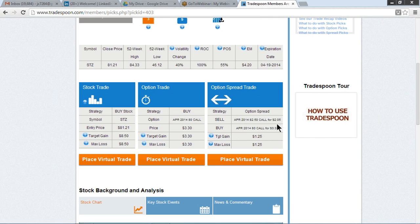Now, to offset that purchase price, we're going to look at the $82.50 calls, which are $2.50 above the strike that we're buying, the $80 calls. We're going to sell those for $2.05, which will offset our purchase price, and our net risk on the spread will be $1.25. That will also be the max risk in the trade. Now, we will put a profit target in there at $2.50, which is the max value of this spread.